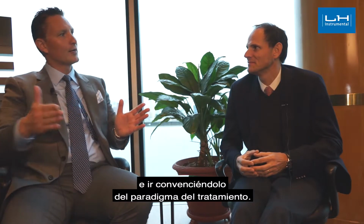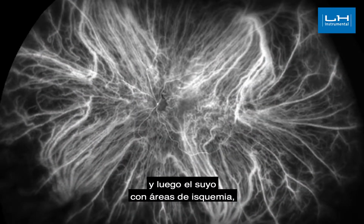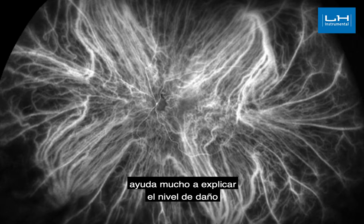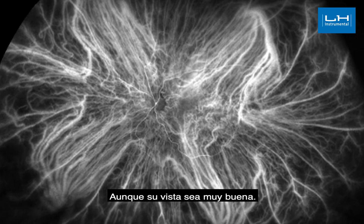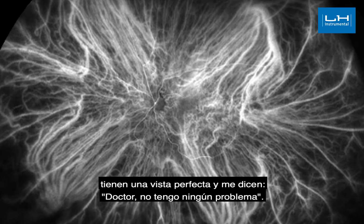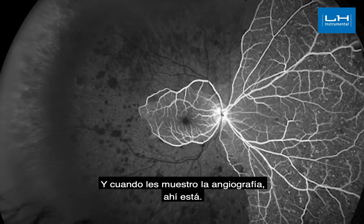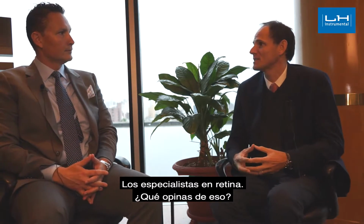I want to sort of scare them and also get them to buy into the treatment paradigm. When I show them a normal optomap of a fluorescein, and then their fluorescein with areas of ischemia, neovascularization, it really helps explain the level of damage and why it's important to really treat the eye. Even if they're 20/20, you know, some of my patients come in, they're diabetic, uncontrolled, they're 20/20, say, "Doc, there's nothing wrong with me." And I show them a fluorescein angiogram, there it is, that's the pathology. It's incredible.